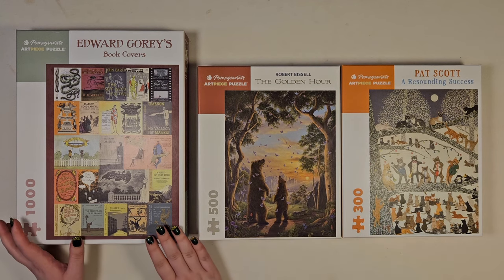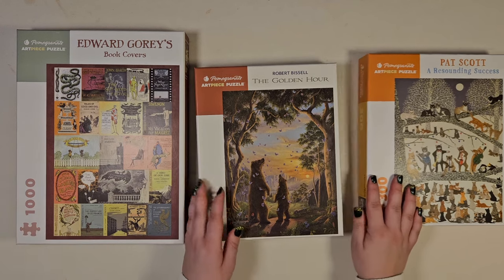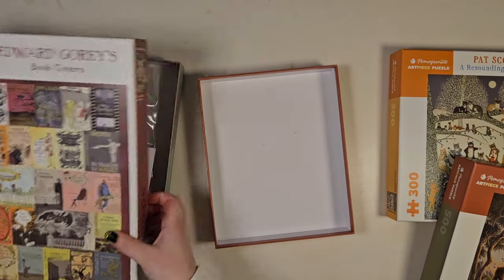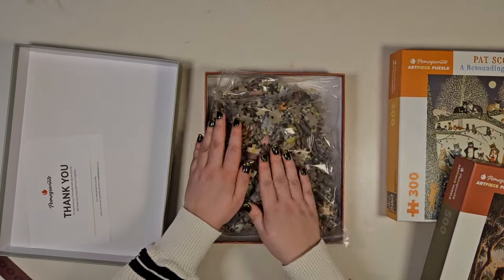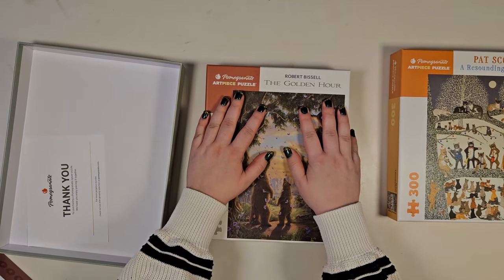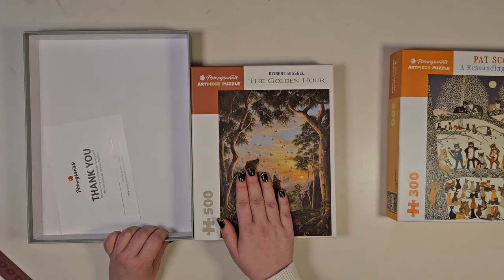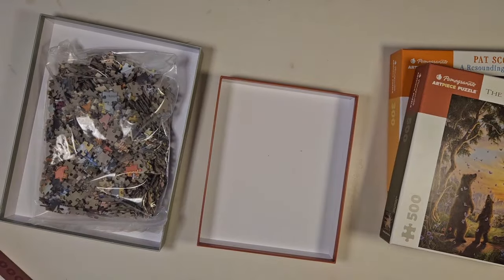Now, as you know, I don't like it when puzzle boxes are too big. And if we just open these up, take these pieces out of the 500-piece puzzle box, you will see that 1,000 pieces can actually quite comfortably fit in the box for the 500-piece puzzle. So, I will say this box could be smaller, it could be the same size as this one, but it's not that big of a deal. Just putting these back again.